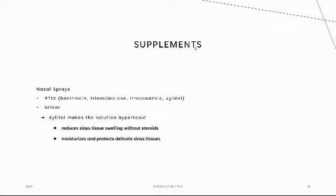This probably wasn't the greatest one to be our first example just because it's not our first go-to for options. But BTIX works as an antibiotic, as the bacitracin. Triamcinolone is a steroid. Itraconazole is an antifungal. And xylitol helps make that solution hypertonic. It helps protect those mucous membranes. And so as a combination, it can be a really good topical option for more of those lingering, long-lasting symptoms.